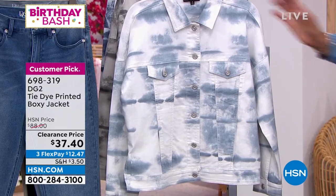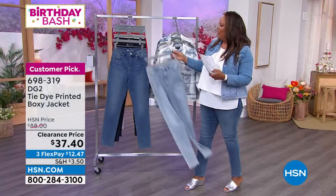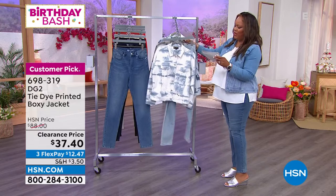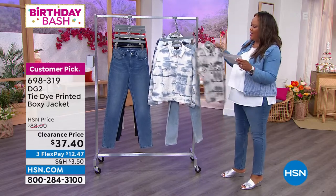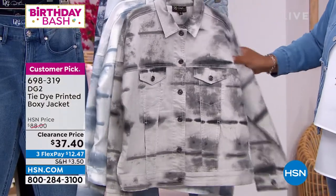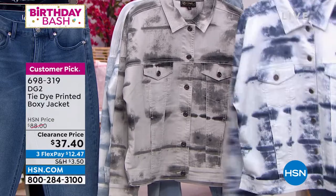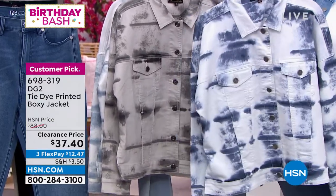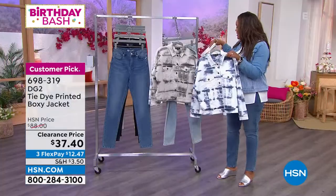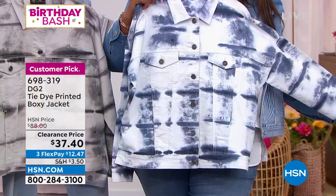So the first one is the chambray. So we've got it in chambray so that if you want to match it back with the chambray jean, you can, right? We also have it for you in what we call black tie-dye, so that if you want to put your black tie-dye with your black skinny, look how cute that is. And then we have it in the navy. And navy is the most limited. And I wish we had my size in this because I would have worn the navy with my mid-tone. You can wear the navy with the indigo.